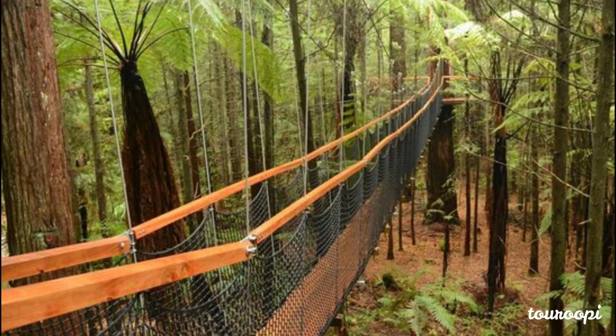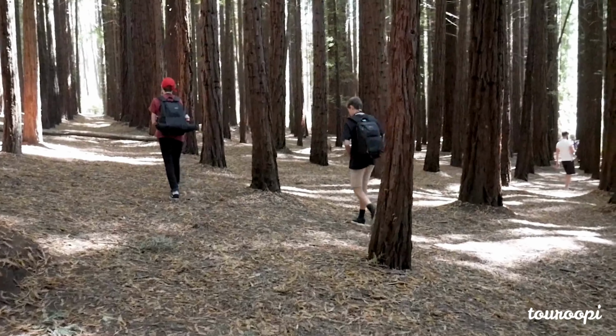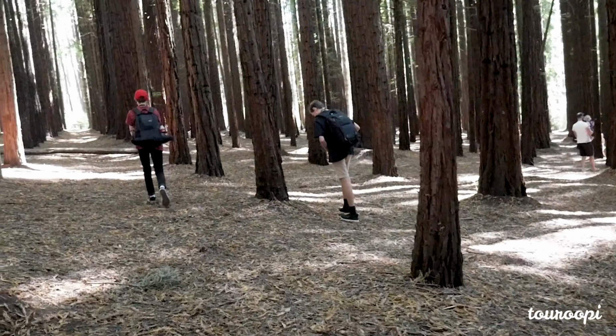These towering trees, together with several other species and the fresh forest air, combine to produce an energizing ambience and a setting that is genuinely unique and wonderful.